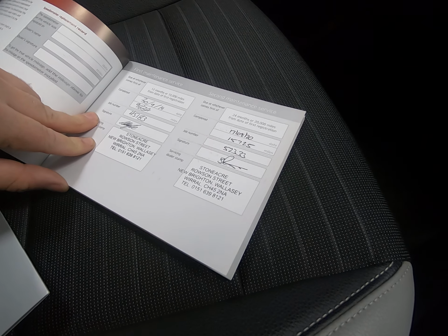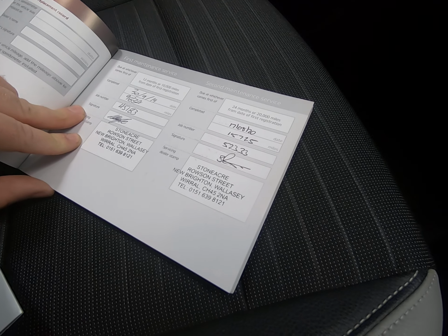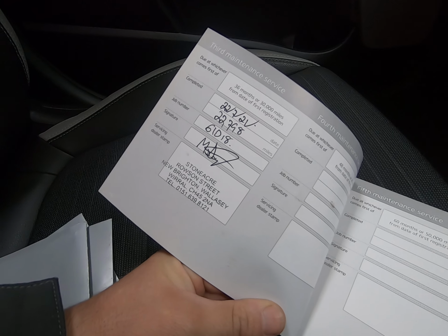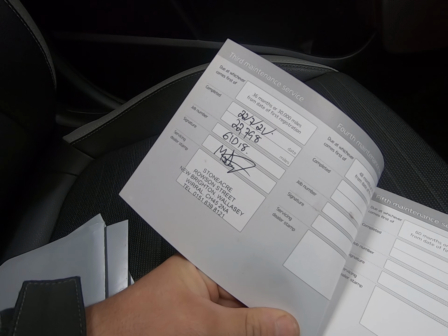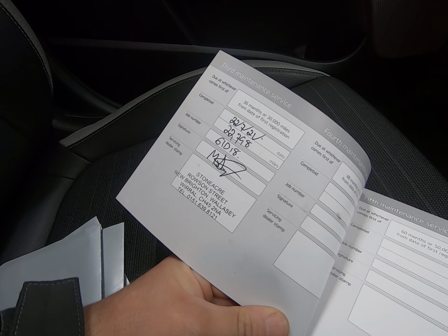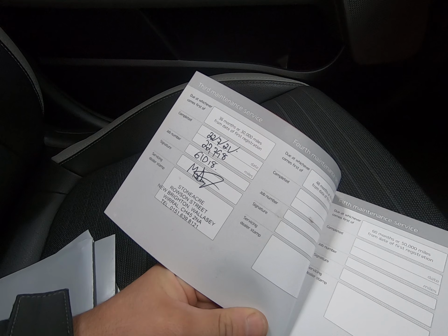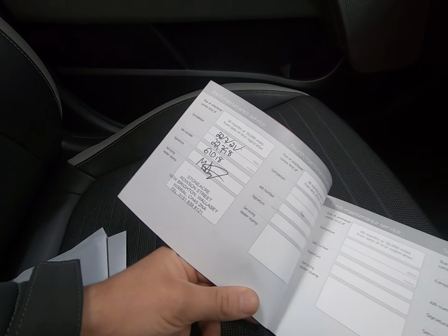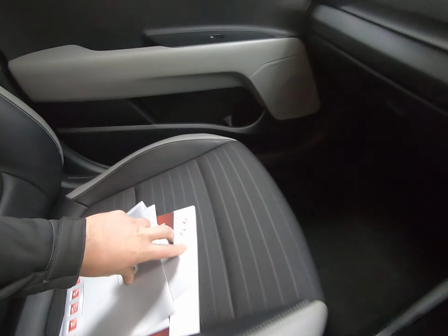Second service, 17th of the 8th 2020 at 15,724 miles. Then just recently serviced, as I said, less than 1,000 miles ago, on the 22nd of the 7th 21 at 22,798 miles. All of those services were undertaken at Stoneacre Kia in Wallasey.